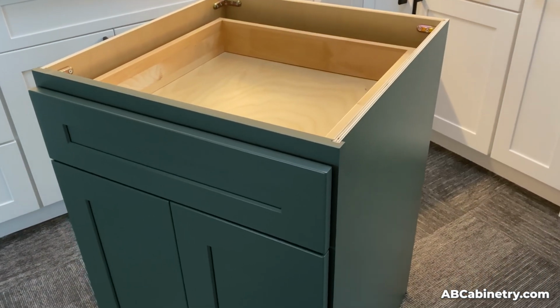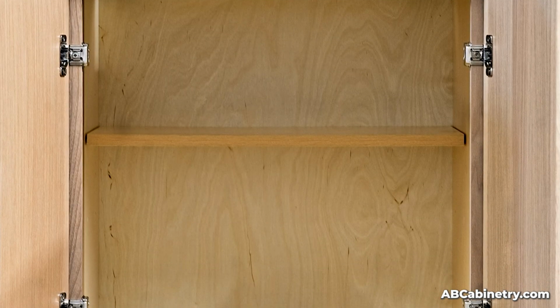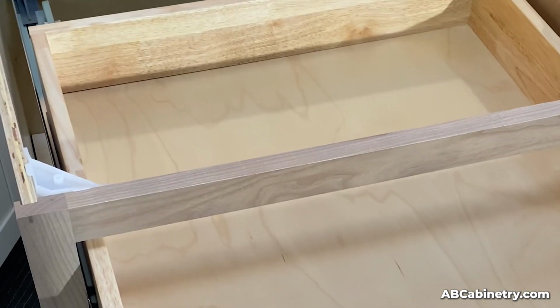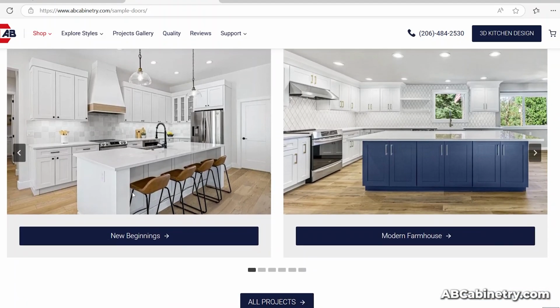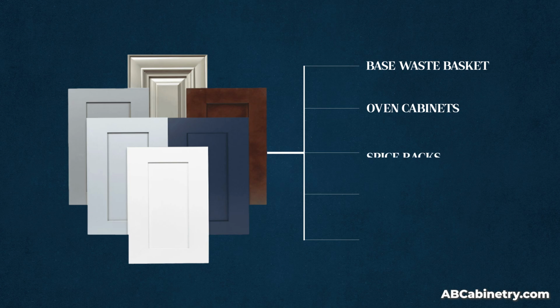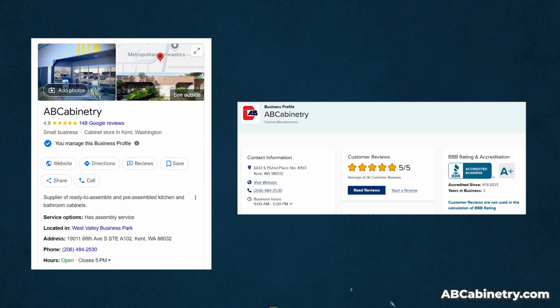Now, onto the cabinets. All our cabinets come with solid wood cabinet boxes. We use 1/2 inch or 3/4 inch grade A plywood based on the style you choose. There's no particle board in our boxes. The shelving is 3/4 inch hardwood and the drawers are dovetailed and soft closing. The doors are made of birch wood and are soft closing as well. The cabinets come in a variety of sizes and custom-like options with sizing as narrow as 6 inches and as wide as 42. The specialty cabinets we have include base waste baskets, oven cabinets, spice racks, roll-out shelves, dividers, and much, much more. Over the last 6 years, our company has been ranked 5 stars across Google and Better Business Bureau for overall customer satisfaction, including product quality.